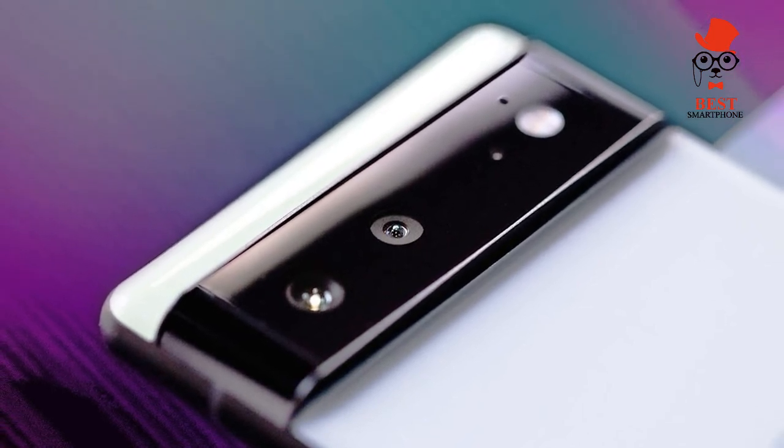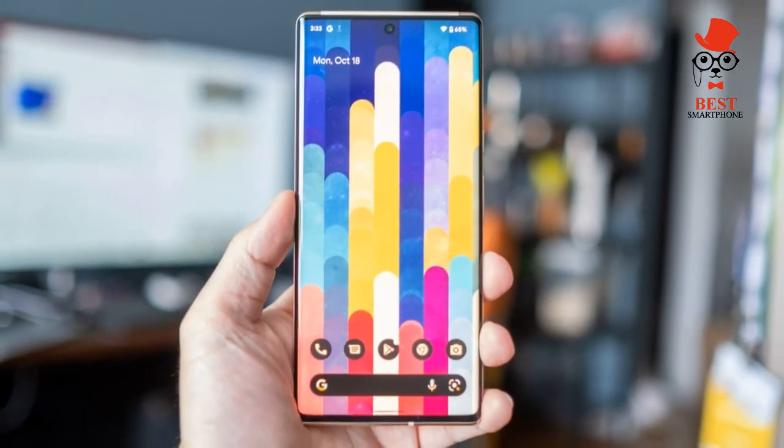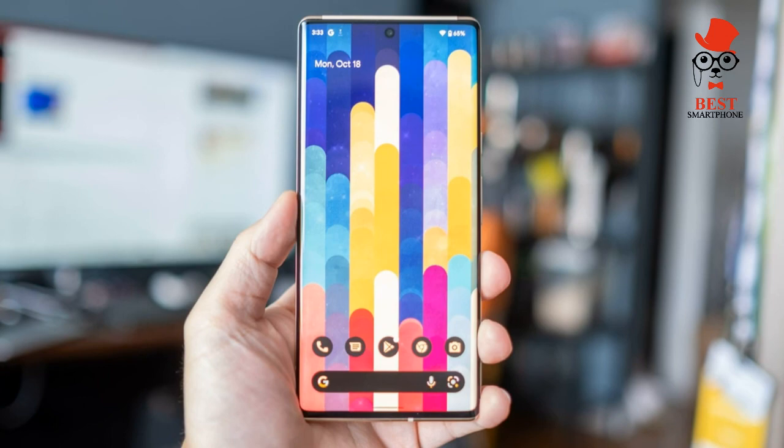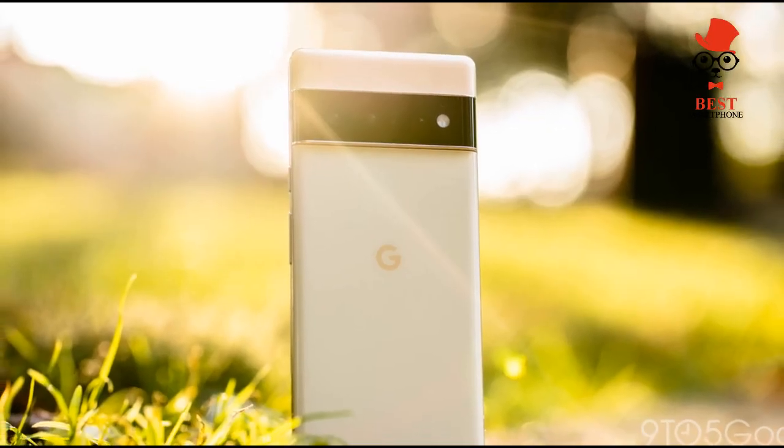Size, 6.5 by 3.0 by 0.4 inches. Weight, 7.4 ounces. Colors, Stormy Black, Cloudy White, Sorta Sunny.